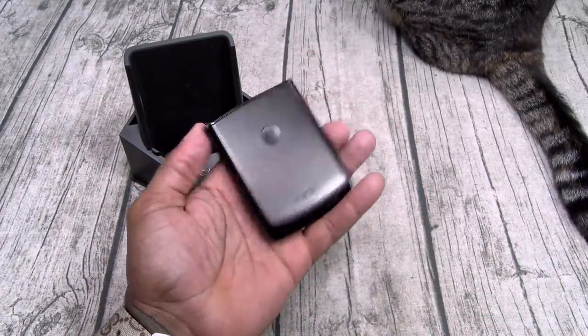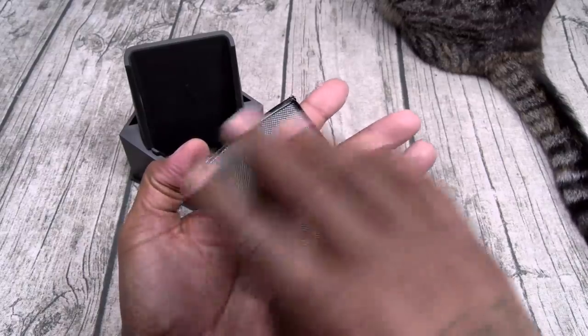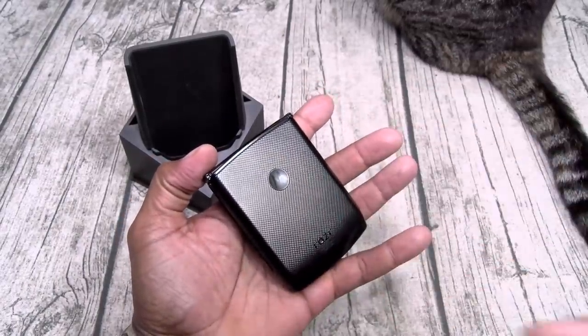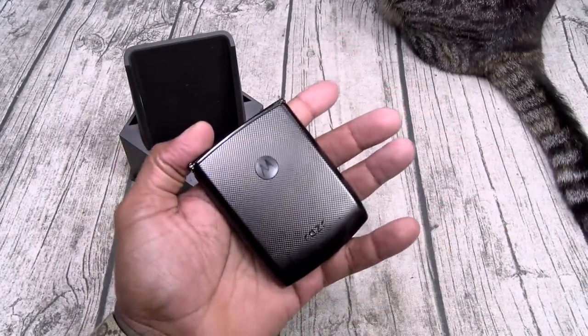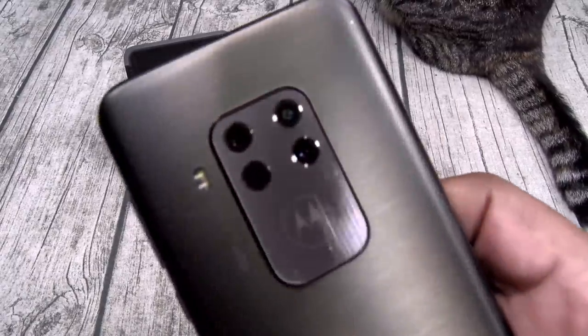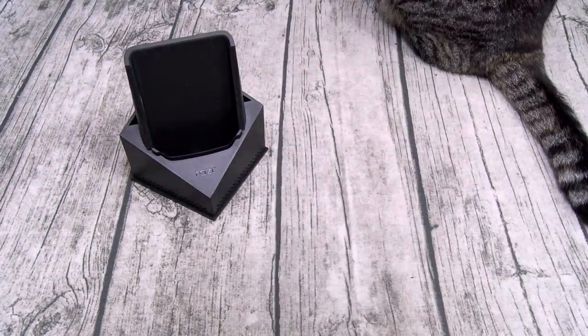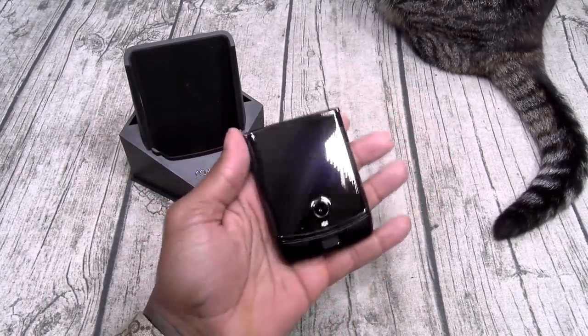It looks nice. Like I said, I could have went with the glass back, but it is what it is. This is classic Moto, that utilitarian kind of look. Everything is rugged and heavy duty. So I ain't mad at that. You got your Moto logo, should have lit up. That would have been nice, like on the $500 one that actually lights up. But as far as the look, I love it. All right, I definitely love it.